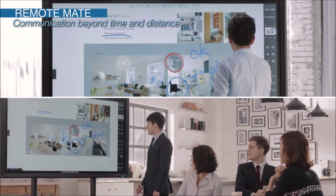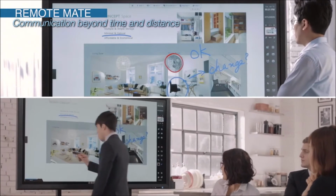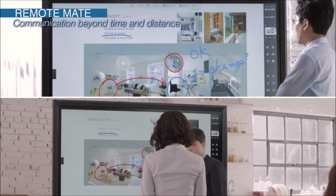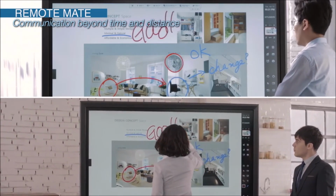Organize training sessions, presentations, and online meetings with Remote Mate. Conference rooms, travel expenses, and long trips are now a thing of the past. Send the access link to your online meeting conveniently via email to participants in any location.